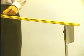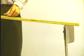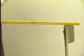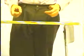Similarly, with the two steel balls, one larger than the other, if I release them together, they go down together. And one doesn't have the advantage that it does on the grooved metal track. And again, we can explain this by the fact that the smaller the ball is, the more of its kinetic energy goes into its rotation.